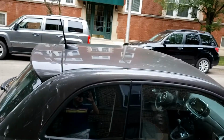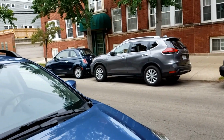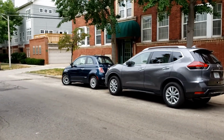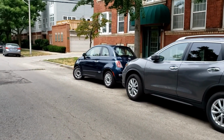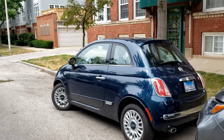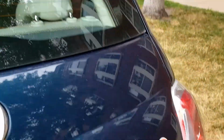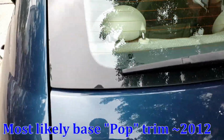So here we go, here is another one. No sunroof, none of that stuff. So here's a turbo one. And then look, right across, I don't know, what are we talking, 30 feet away, 20 feet away, we have another Fiat 500. In this case, I like the color. What is this one at? Let's see. Fiat of Chicago.